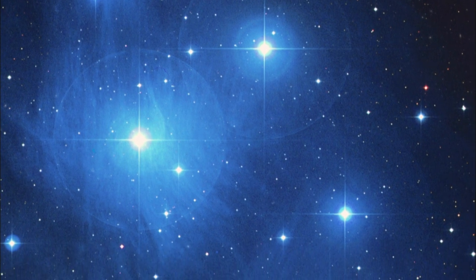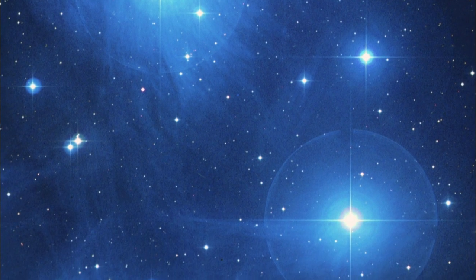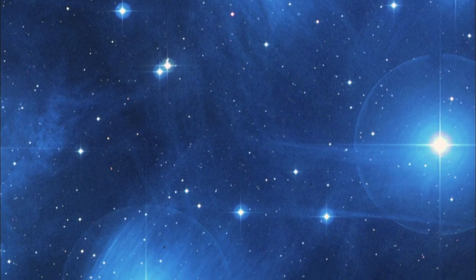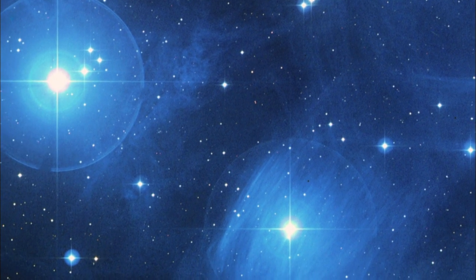The Pleiades, a nearby cluster of stars, also known as the Seven Sisters, plows into a cloud of dust while on its trek through the galaxy. In this image, taken by a ground-based telescope, you can see the dust scattering the light of the cluster's young blue stars.